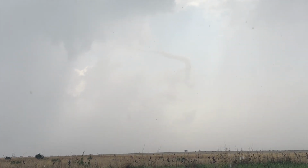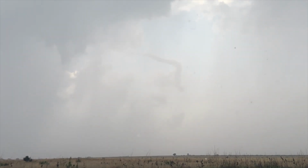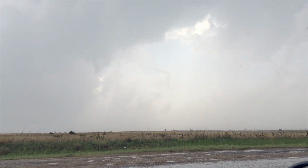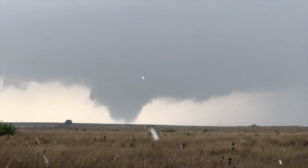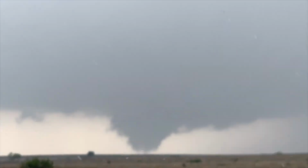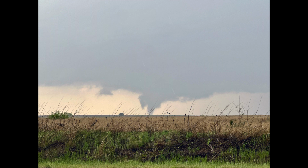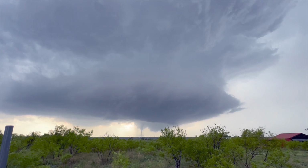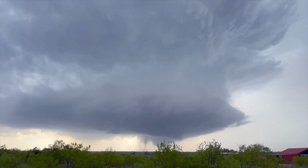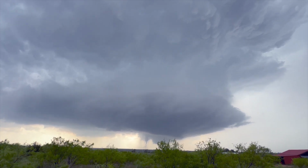After being distracted by the horizontal vortice, I looked to my left and noticed a tornado was touching down from the wall cloud I was just viewing. After trying to beat the hail, I moved back down south to still view this tornado. Monster tornado! Monster tornado! Dropping!